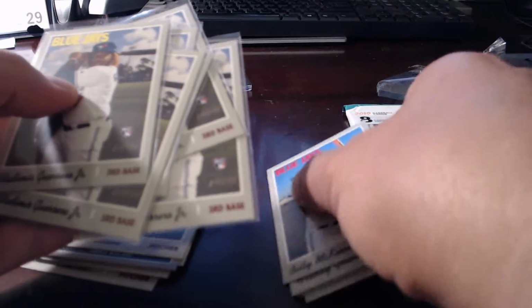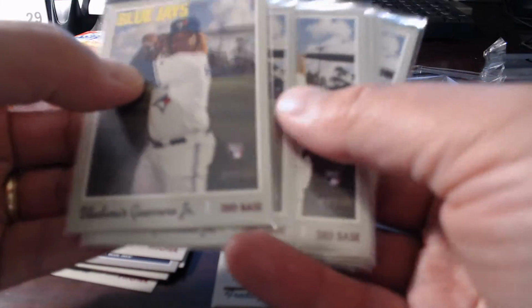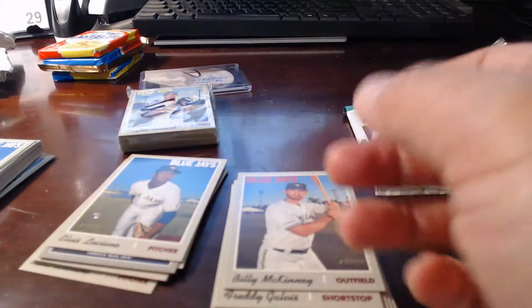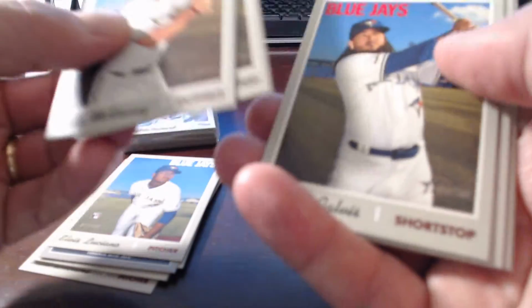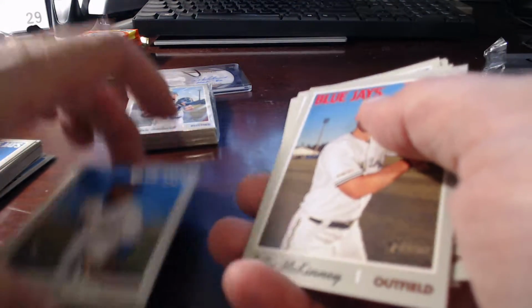I just missed the action variation because I saw I had one case with all the Blue Jays in it, and the next case had a Guerrero action, which is a pretty nice card, worth a lot more than these base rookies. But I'm going to hold on to those, obviously, because I think he's going to pan out real nice for them. And as just having that rookie card and plenty of those around, I think will be a good thing in the end. So I believe that's probably all of my Vlad's.